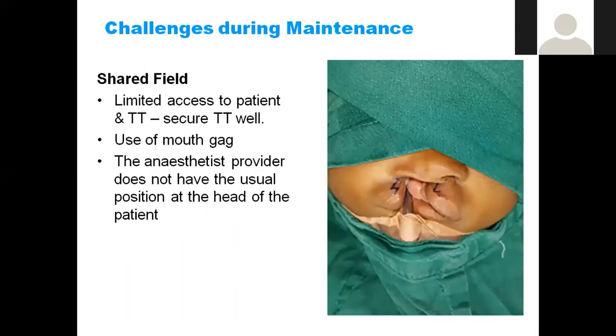As this procedure constitutes a shared field, there's limited access to the patient, as shown with this child completely draped for surgery. Therefore, the tracheal tube must be well secured before surgery. I was once asked to comment about whether mainstream capnography will be useful in cleft surgeries, and my answer was no, because I will not be able to see it. And if I can't see it, I can't use it, because it will be covered by the drapes.